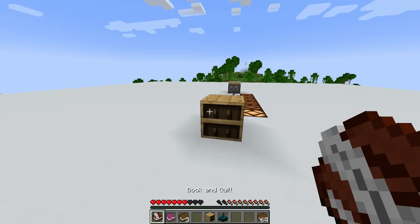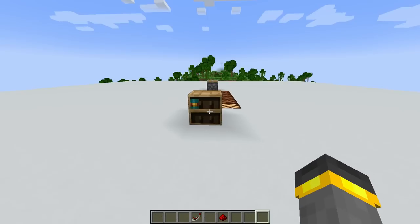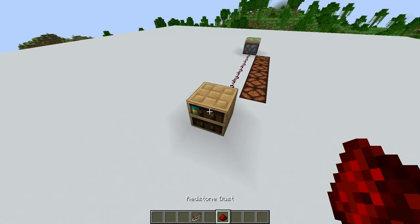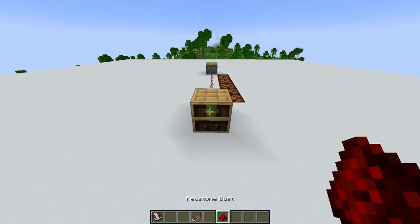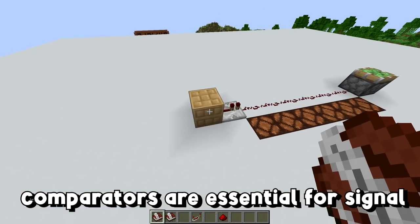If I swap it out for a written book, finished or not, it's still a 1. Every single time. Theoretically, if you were to swap this comparator out for, let's say, just a piece of plain old redstone and then try and interact with this thing, nothing will happen at all, and the same thing with a repeater. Hook it up to a repeater, it doesn't work. You will need a comparator hooked up to the back of this thing if you want the signal.